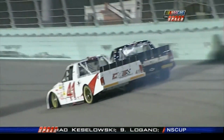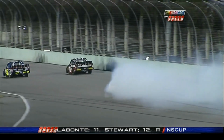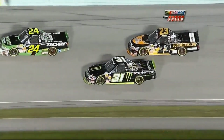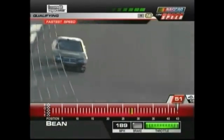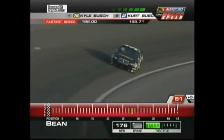Ooh, you know what? Boy, just gets sucked around, man. Dan said, "What are you doing over there?" Brett Butler made a strong move to the outside. Just sucked that back in. Career nationwide series start. He's an ARCA veteran. And let's see if his Dodge can overcome a lack of speed in practice.